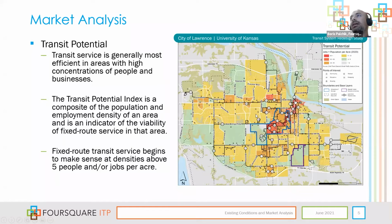Areas that are yellow, orange, or red have higher jobs plus people per acre than areas that are green or gray. Anything on here that's yellow is where fixed route transit begins to make sense. So that's where we really start paying attention. Anything that is yellow or orange or red is where fixed route transit service has the best chance of doing well, and then the green areas are where there's a lack of density to really ensure that fixed route transit will do well.